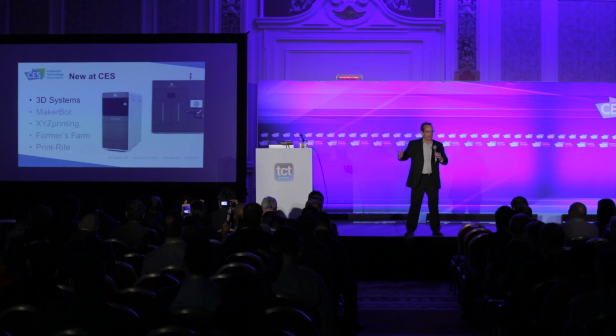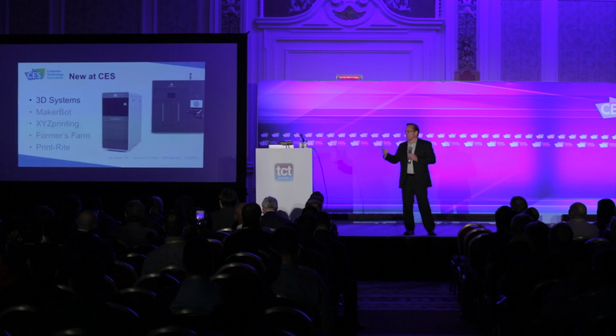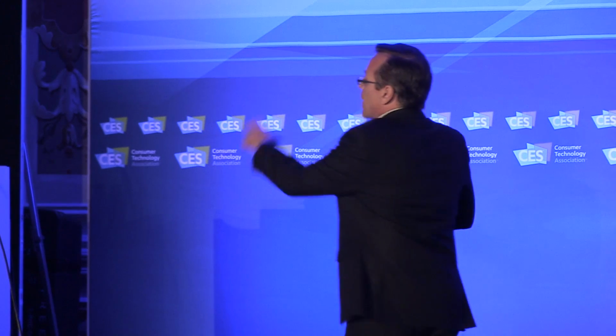First up, 3D Systems with the DMP 320. This is a metal 3D printer. Reasonable size, about 11.5 by 16 inches for a build envelope. What they're doing is they're coming back to the market with second generation technology because the first generation technology really wasn't up to speed. Users weren't satisfied with it overall. So they've come out with a new machine to address those issues of early innovation from the company.